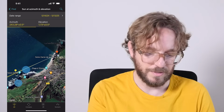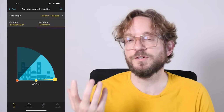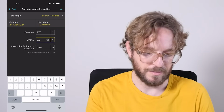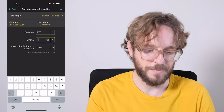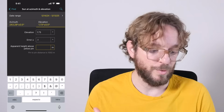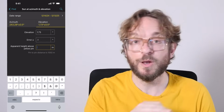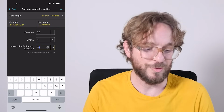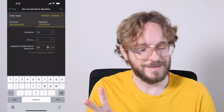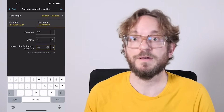Very cool. Now let's set the elevation. So tap on elevation, and for the elevation I'm going to use the numeric tool to set it, and the error I'm going to set to 0.1 because I want to be super precise again. And as an apparent height above the yellow pin, this is the apparent height of the sun above the yellow pin ground level. I'm going to set it to 25 because, more or less by looking at Monet's painting, I'm guessing that the center of the sun is at less than half of the height of the needle.